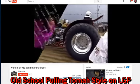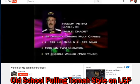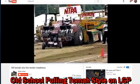Yeah, it's a little bit different look from the inline motors, if you will, compared to the transverse mounting of his motors. He tries to get his traction go back to his rear tires a little bit quicker.